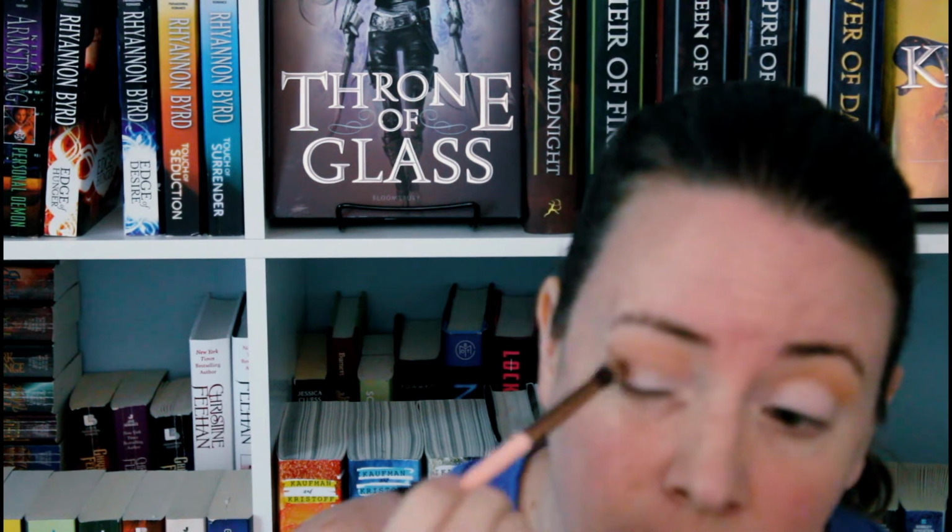So I'm bringing the brown down here, just in the outer corner, and then blending up into the lower part of my crease. But I'm bringing it down so you can still see that first shade. Yeah, these are blending much better with that base coat. Again, I'm just trying to build up a little at a time, especially these really dark colors. I'm going to try to make it more of a wearable look, and hopefully not go as dark as she went. Let me get one of these other brushes.